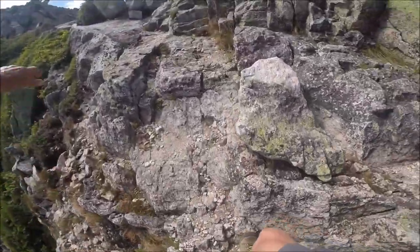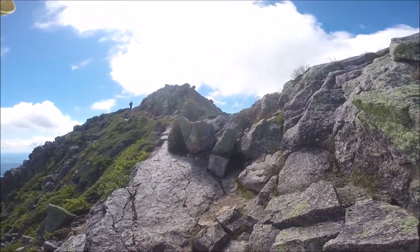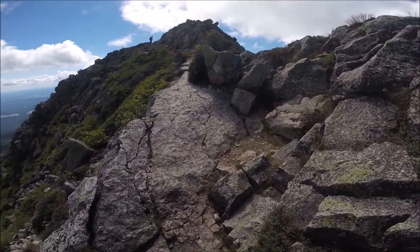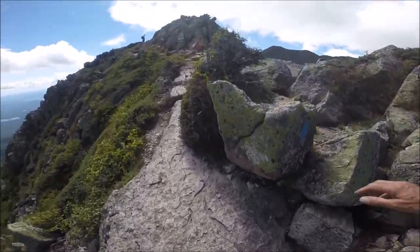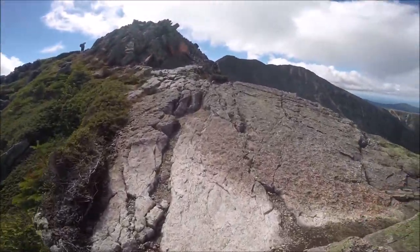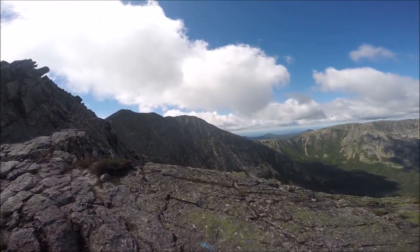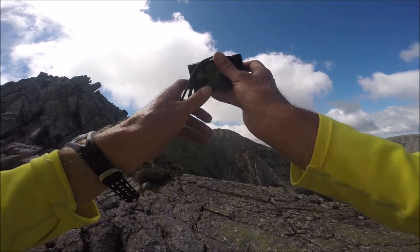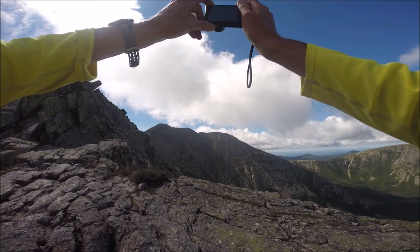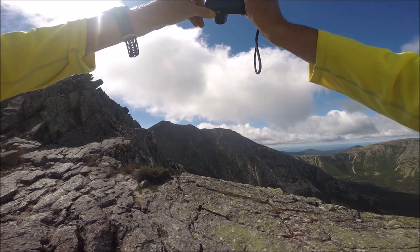Just climbed up the Dudley Trail and down Pamola Peak. Can hardly say that. This is quite the workout here. We got a long ways to get over to Baxter Peak, and Baxter Peak is way over there. You're looking right at it now on the camera here. And there is Baxter Peak.